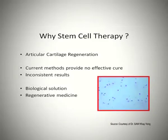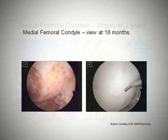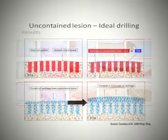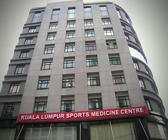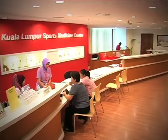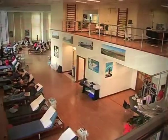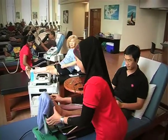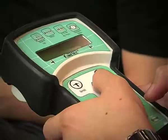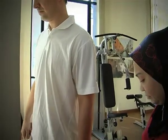Stem cell research is beginning to show credible promise in treating various medical conditions. At Kuala Lumpur Sports Medicine Centre, KLSMC, our success in stem cell therapy for articular cartilage regeneration, especially for those with knee problems, is a result of an extensive research and development program.